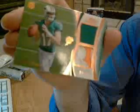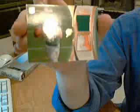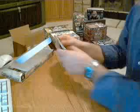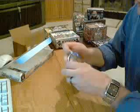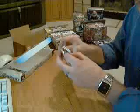The top jersey is just a single color. But that bottom one is a nice patch from the logo. And that's numbered out of 25. Ryan Tannehill for the Dolphins, logo patch, numbered out of 25. So nice hit right there. So that does it for the hits. Maybe get another parallel or something. 2 more packs left.